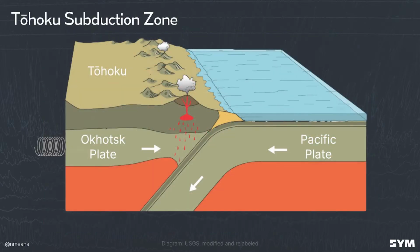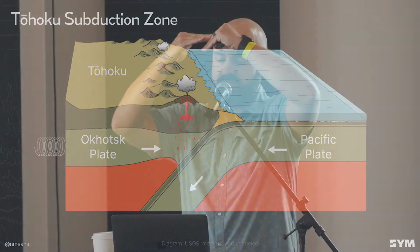But off the coast of Japan, in the Earth's crust, trouble had been brewing for more than 1,000 years. As the Pacific plate continually subducts under the Okhotsk plate that Tōhoku and the rest of northeastern Japan sit on, potential energy is built up like a spring being compressed. On March 11th, 2011, at about 2:46 in the afternoon, that potential energy finally overcame the friction holding it back and became kinetic energy in the form of a 9.1 magnitude earthquake.